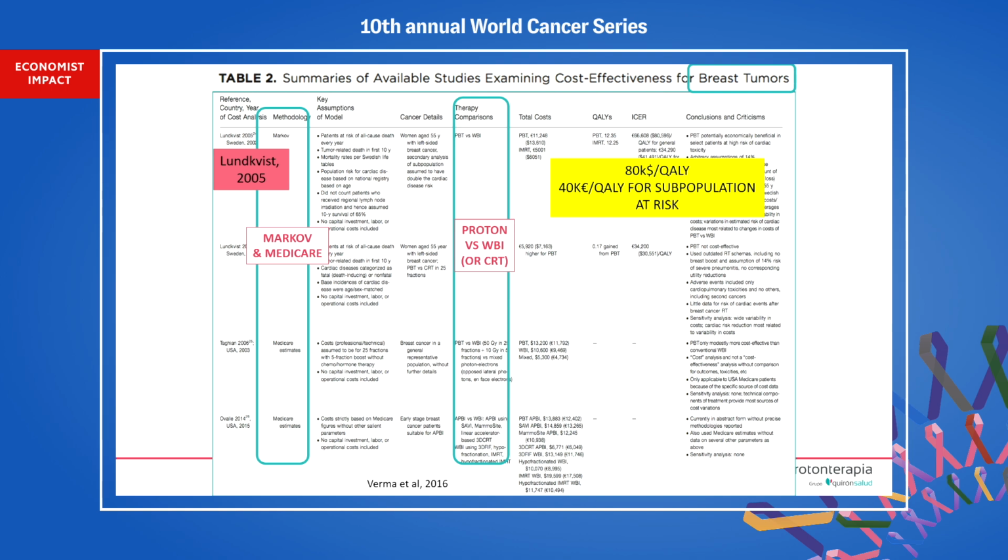Based on this cost-effectiveness analysis, recent clinical trials now include this process in their design. For example, in this trial regarding breast cancer, the main aim of the study will be the reduction of toxicities, taking into account the improvement of the health quality of life of the patients.